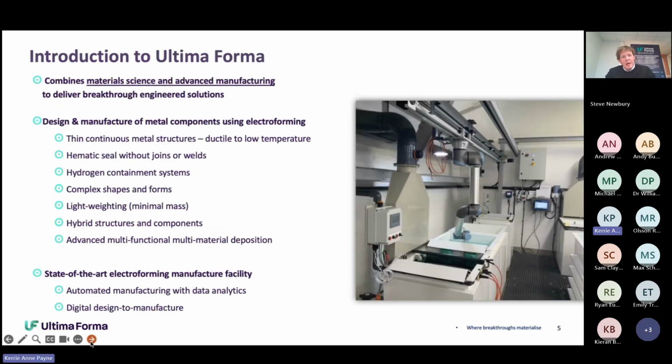So Ultima Forma, we're a UK-based material science and advanced manufacturing firm. We have deep expertise in electroforming, and we're using this to produce a range of different products for advanced engineering firms, and some of the technologies that we've developed have been transferred into hipping, for example, being able to use that to create barriers to hydrogen systems, for example, which we have a patented process for, and this enables us to create helium leak tight vessels for hipping.